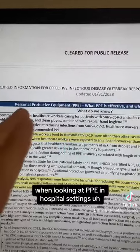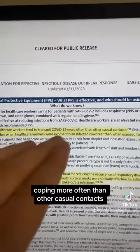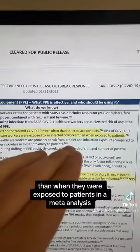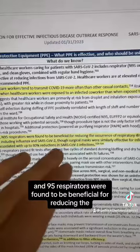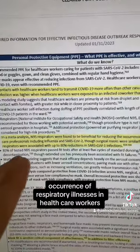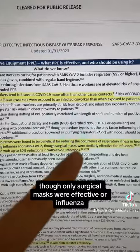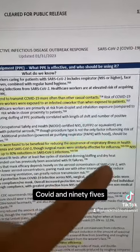When looking at PPE in hospital settings, contacts with healthcare workers tend to transmit COVID more often than other casual contacts, and infection was higher when healthcare workers were exposed to an infected coworker than when they were exposed to patients. In a meta-analysis, N95 respirators were found to be beneficial for reducing the occurrence of respiratory illnesses in healthcare workers, including influenza and COVID. Though only surgical masks were effective for influenza, this was insufficient for COVID.